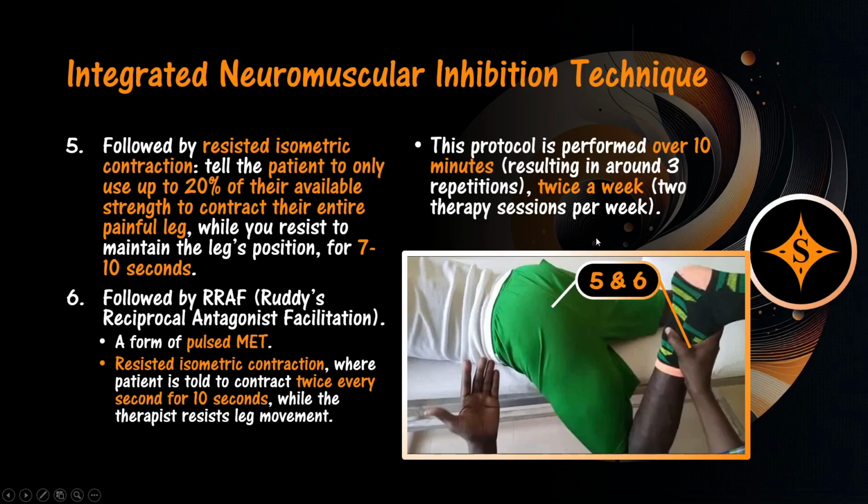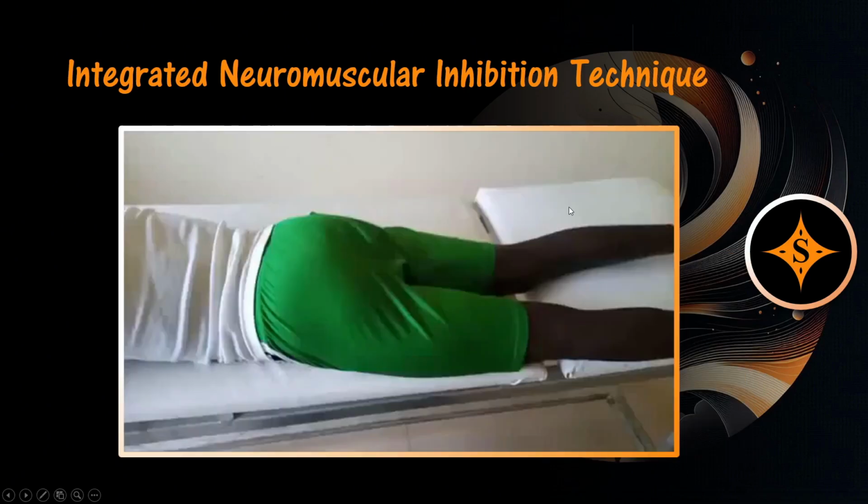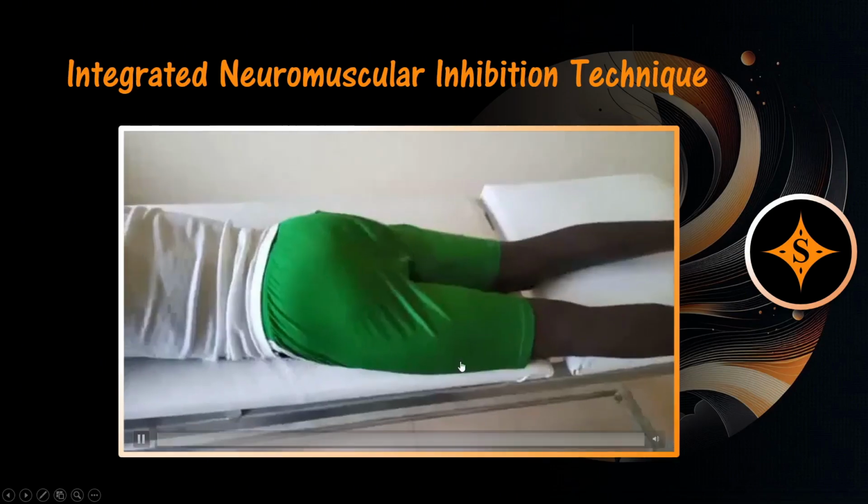And repeat this protocol until 10 minutes have elapsed. So this usually amounts to 3 repetitions, and then you do this clinical exercise twice a week. This would be the video. Let's take a look together.